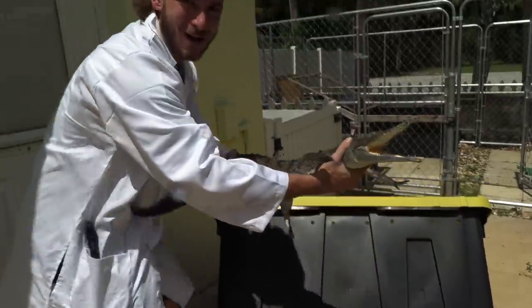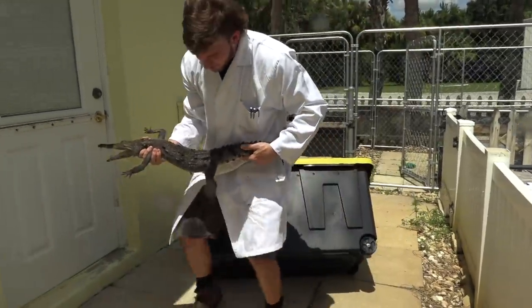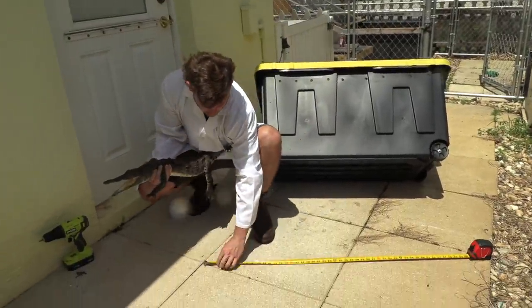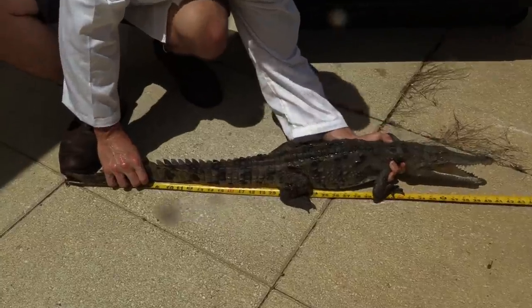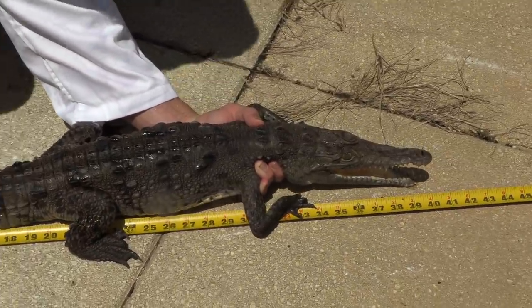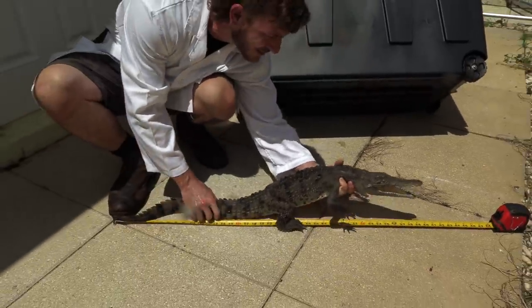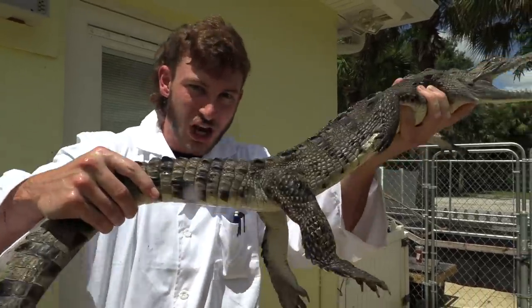All right, now that we got her shots, we're now gonna see what size she's at right now, because we definitely wanna keep track of how much she's been growing. There we go. Put the tip of her tail right there. And she is about 40 inches long right now, over 3 feet. She's growing like a beast. We'll keep track of how much she's growing and also how much she's changing in coloration.